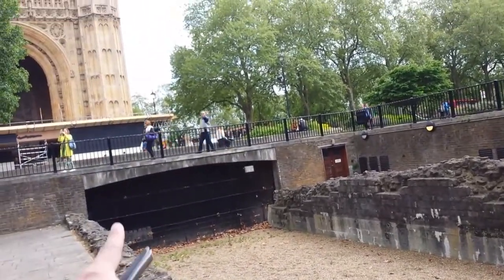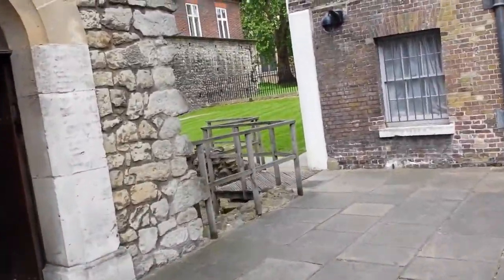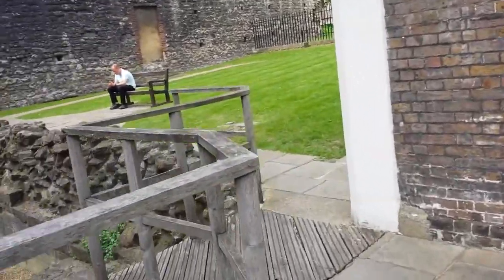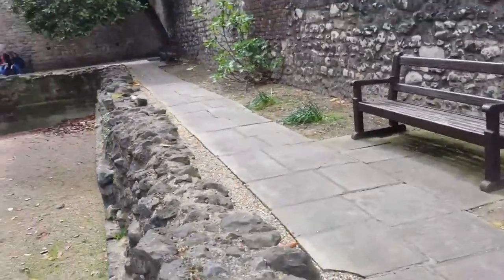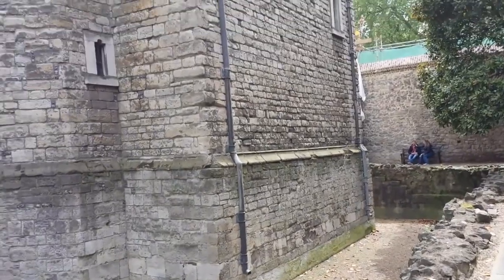Because the river used to come under there, right under here. No longer under there, no more. It's all drained out. It's definitely worth it. Well, just imagine it, all this was filled with water.